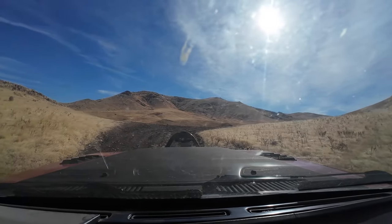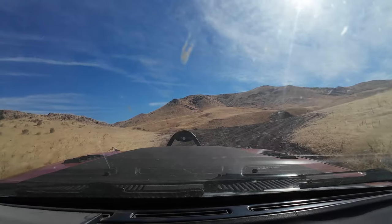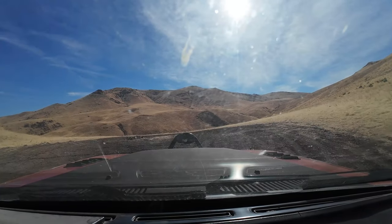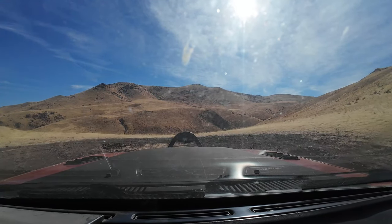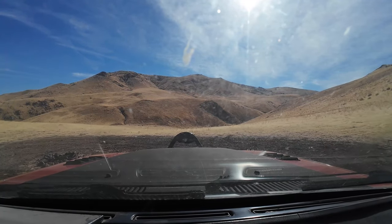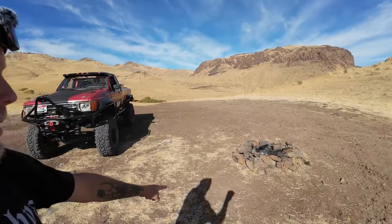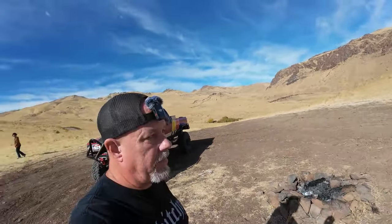Looks like another camp spot here. We're gonna check this out. It's on the other side of the road, up the hill a little ways. Wow. Dang, this is nice. Nice little fire pit. There's a couple of cans in there.